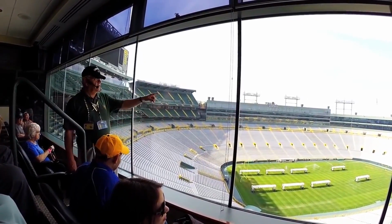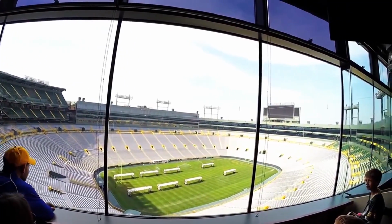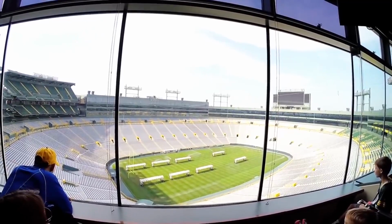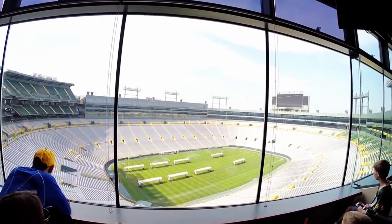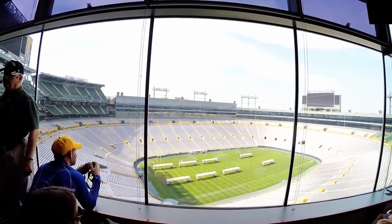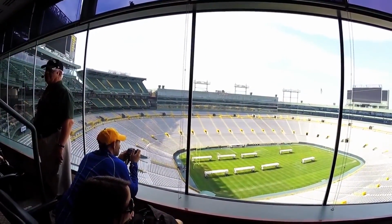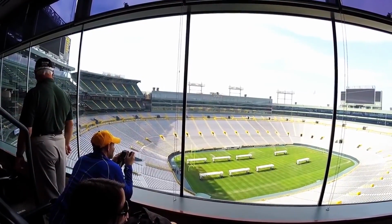Incidentally, those are the very finest aluminum bleacher seats in the National Football League. If you have a seat out there, you have 18 inches of pure aluminum pleasure. And as you suggested, they are heated. They are solar heated, and you can tell right now they're solar heated.